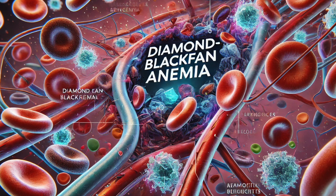And that's a really important distinction, right? Because it helps us understand why DBA is fundamentally different from anemias that might just cause a temporary drop in red blood cell production. Absolutely. Think about it this way. Sometimes you hear about, say, a viral infection temporarily wiping out someone's blood production. Well, that's kind of like transient erythroblastopenia of childhood, or TEC. So in TEC, it's as if the bone marrow hits the pause button, but the instructions for making red blood cells are still there. Exactly. Once the infection clears, production picks up again.